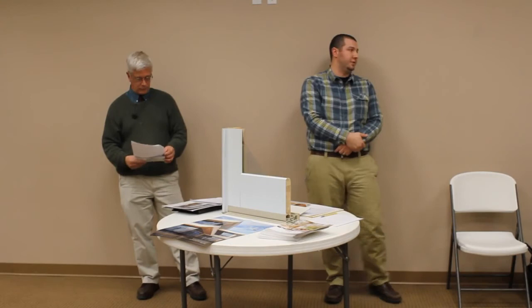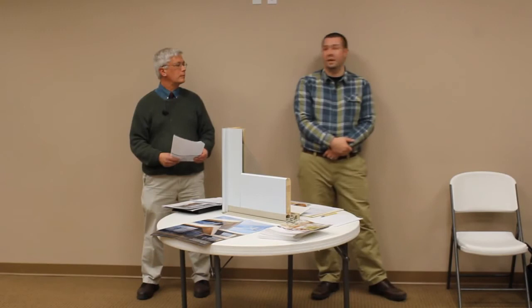And then if there's tile, I think the units that I went to actually had some tile, and I saw some hardwood floor also. So that means we don't have to cut anything back. I mean, the less interference that we have on the inside, the better.